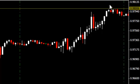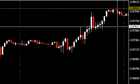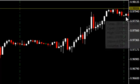The only thing we need to do now is just confirm with the CCI. The high here on Friday had a CCI reading of positive 69.31. And on the close of that signal candle, we had a CCI reading of positive 3. So that's a lower CCI reading than the previous day's high. It's exactly what we want. That's our final step of confirmation.